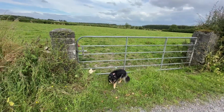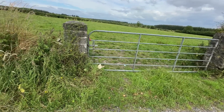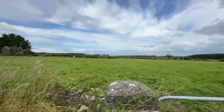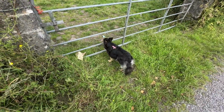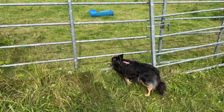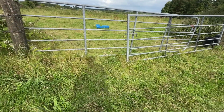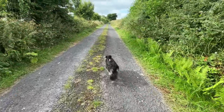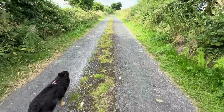She's looking for her cows, but they're not there. They're not there right now. Sorry, honey. Will we keep going? There's no cows in there either. They've all moved home. They've all moved to a different field and we can't find them.